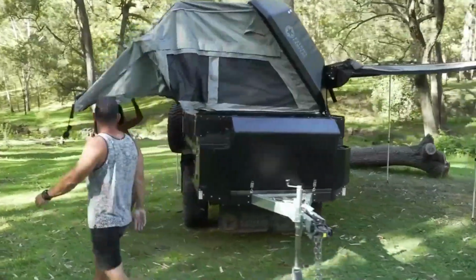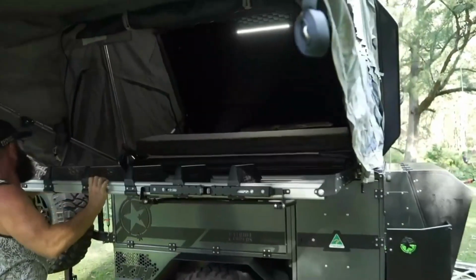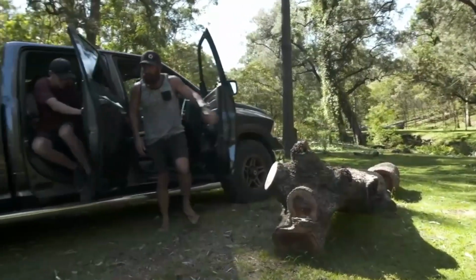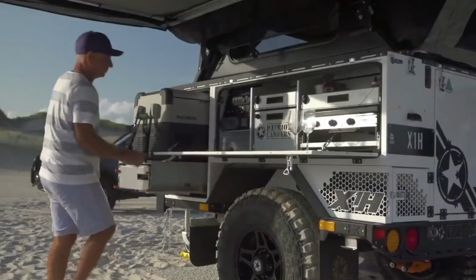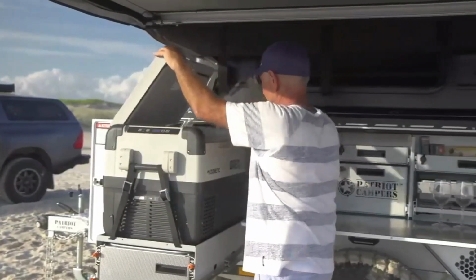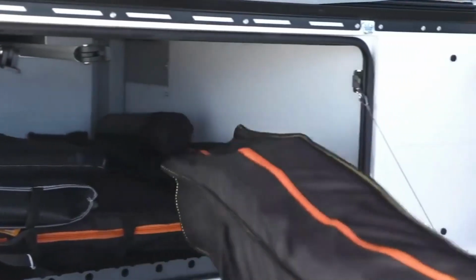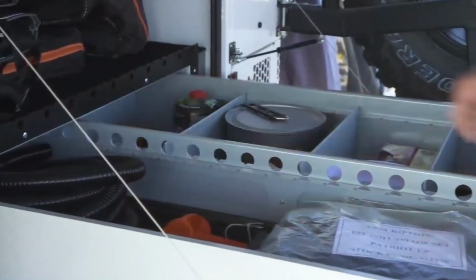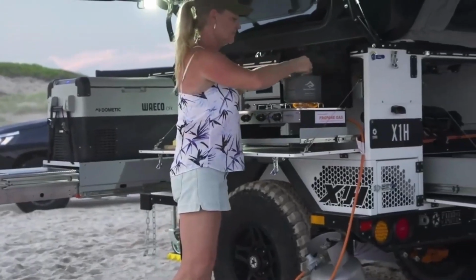Inside, you will find a spacious living area with 6 beds, strip lighting, and a 32-inch TV. You can also cook, shower, and dine in style with a gas stove, hot water system, custom countertops, and unique dining table. The X1-H has a 155 liters water tank, twin batteries, airbag suspension, and X-Cruise coil suspension to ensure you have everything you need for your adventure. The X1-H is not just a camper trailer, it's a home away from home.